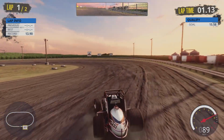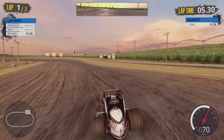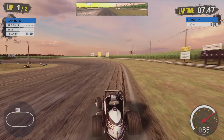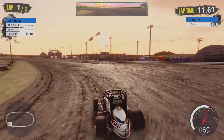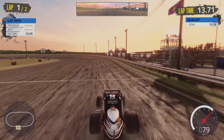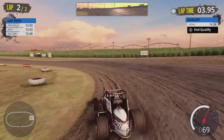It's qualifying time. You've got two laps. Show us what you've got. 13:90 is our fastest lap so far on this track in this car. That was a solid 13:93. Plenty of room to improve on lap two.